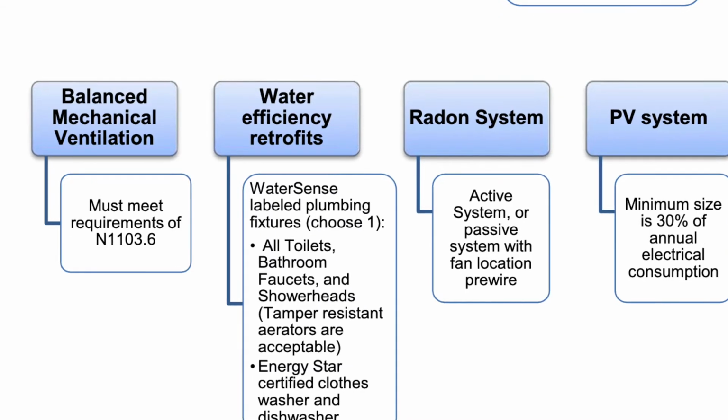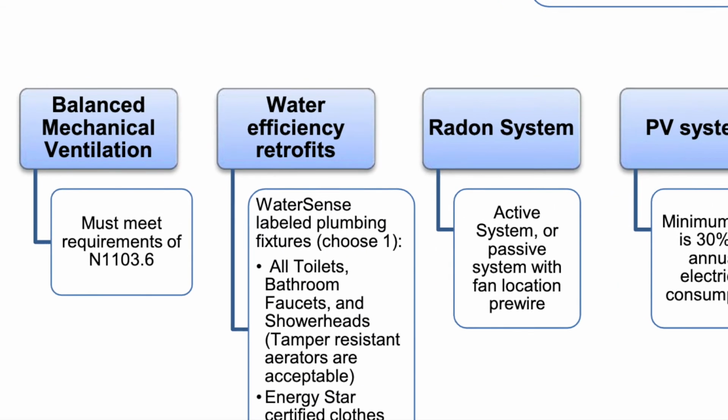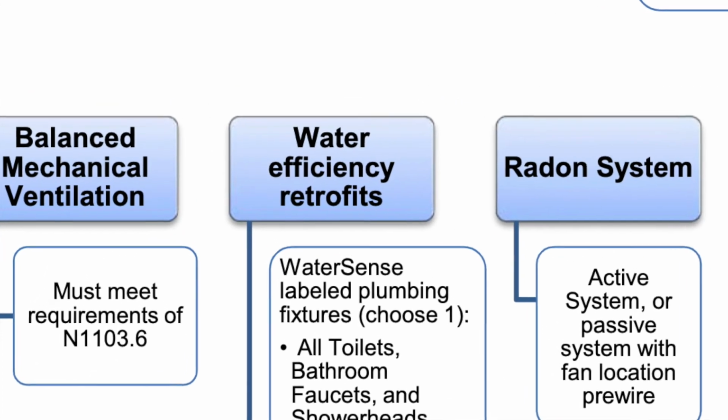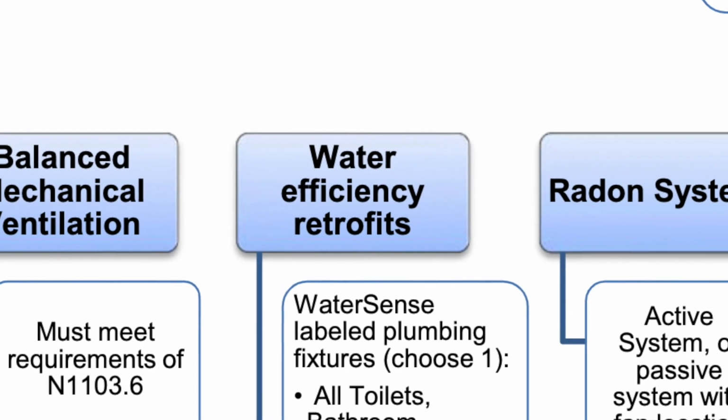The water efficiency retrofits kind of speak for themselves. You choose one of these 2 smaller options. All toilets, bathroom faucets, and shower heads are going to be low flow units. Or alternatively, you could satisfy this requirement by having an Energy Star certified washer and dishwasher.